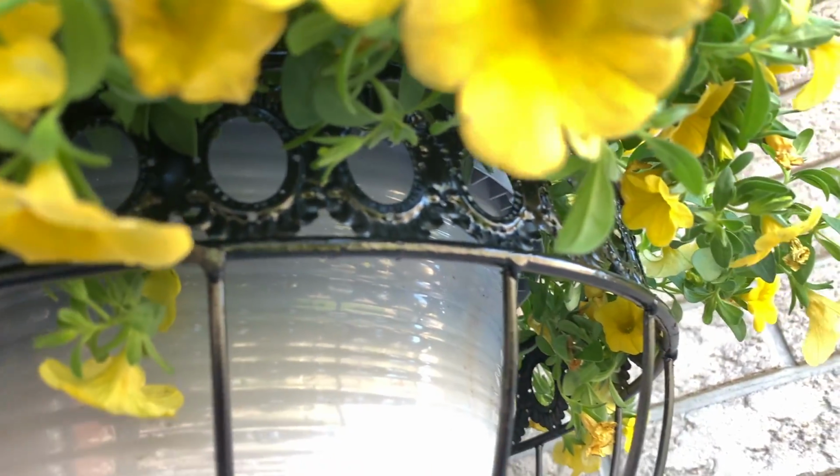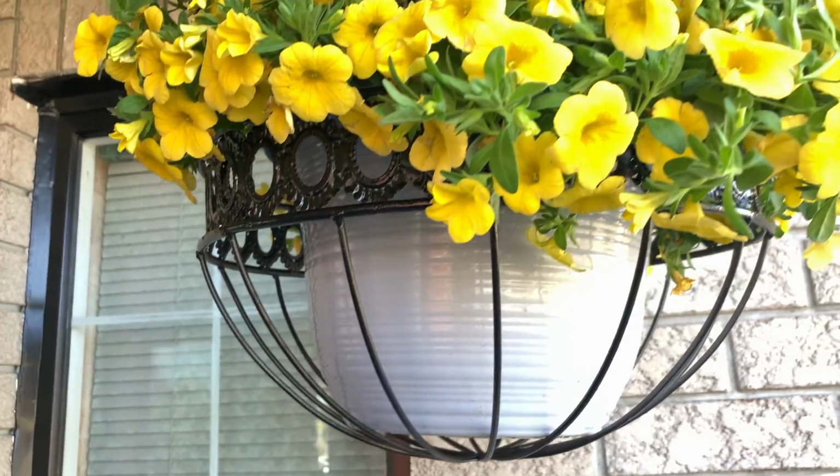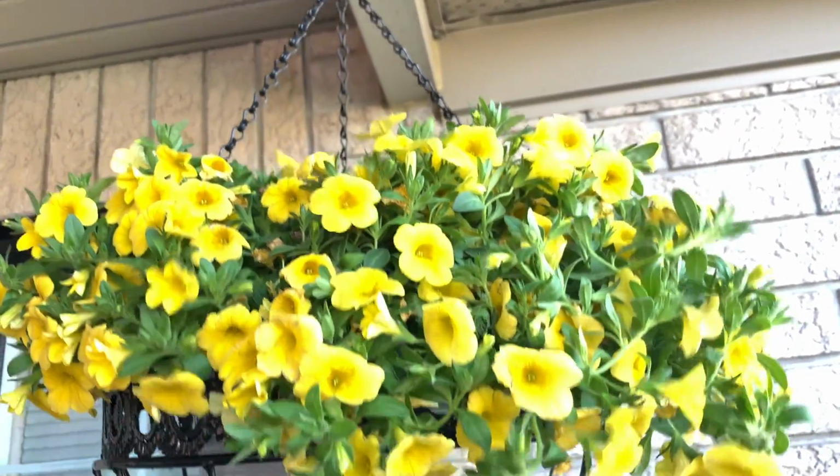I got these beautiful hanging baskets a few years ago from the Value Village. It has a lot of detail, and I love to use them here. Last year I had them in silver. This year I put them in black to go with my theme.